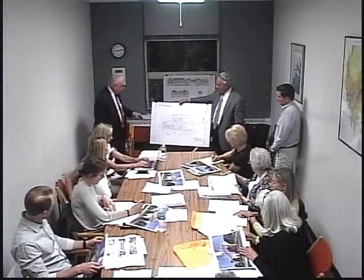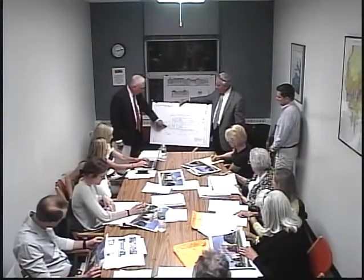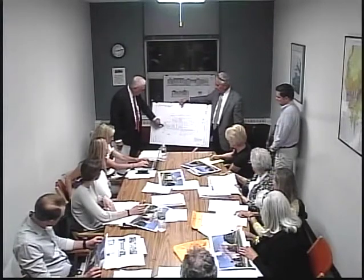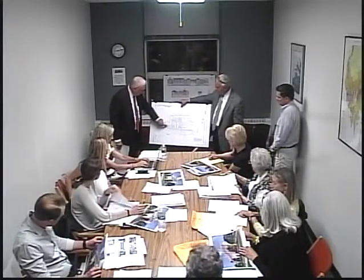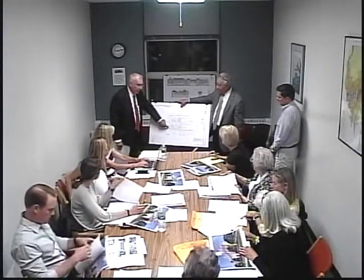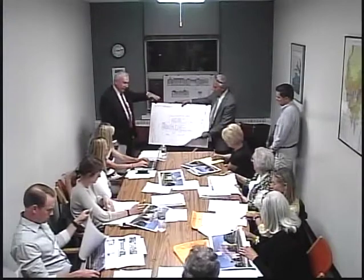So the change is to eliminate all of the underground parking here and to have surface parking in the garage for part of this corner building, out to right about here. This would remain a retail space, and you'd still have the second floor.